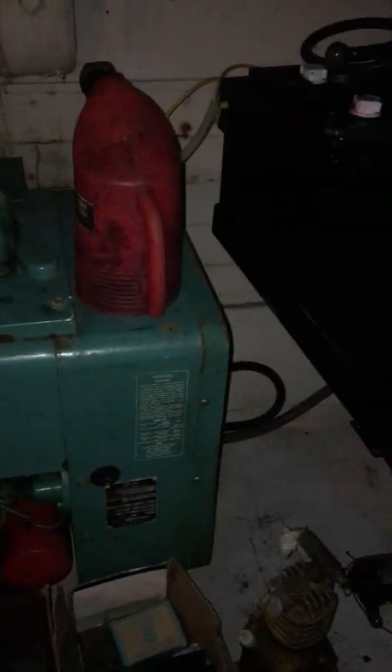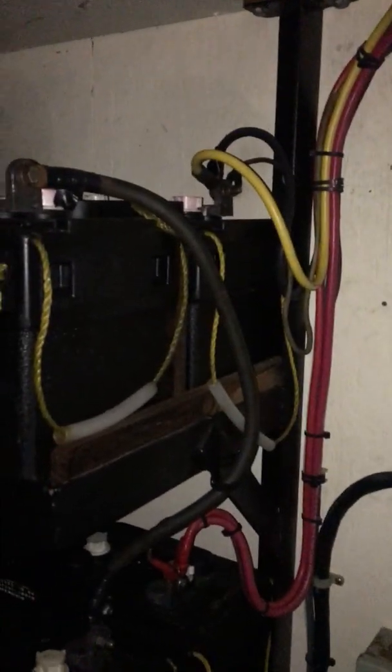Anyways, this is an Onan 12 kW generator. Supposedly it is repairable. CO2 fire extinguisher. All fire extinguishers need to be recertified. These are the batteries, house batteries, and they're near end of life. I think they're about 8 years old.